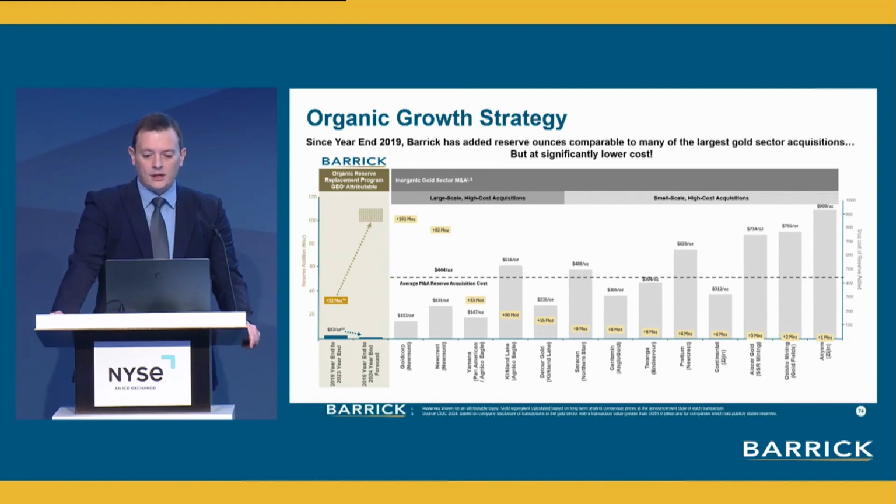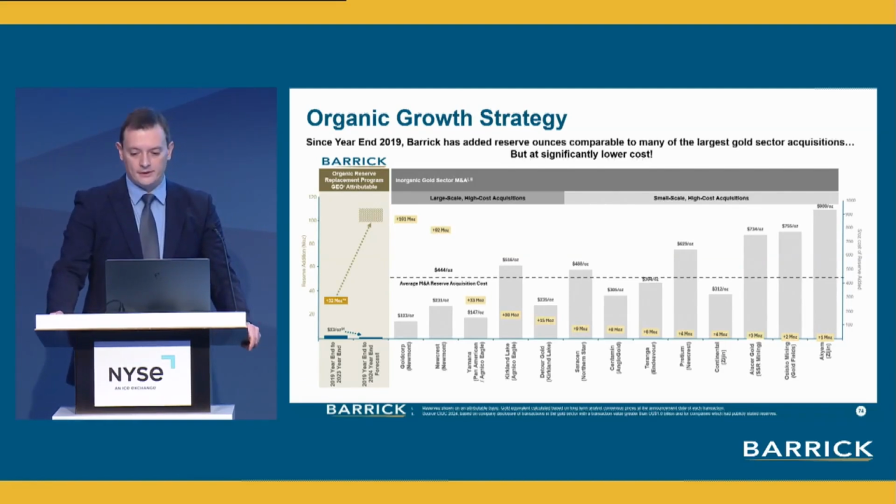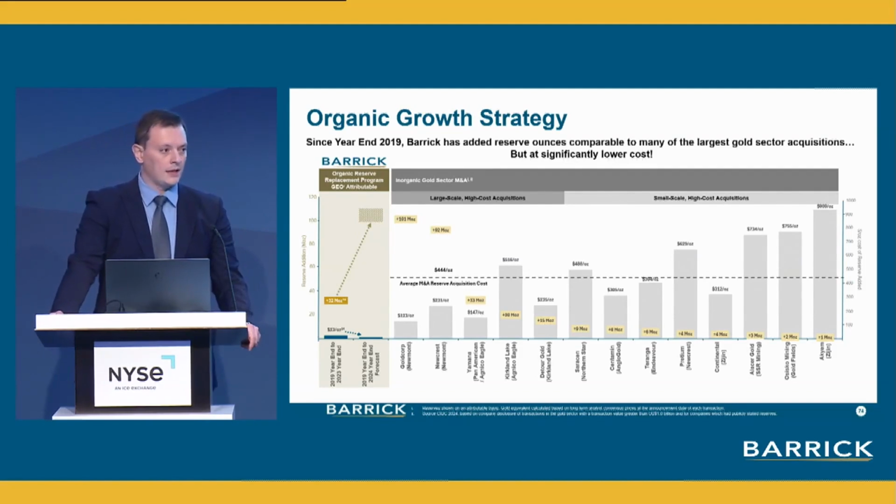This slide illustrates the comparison of the results of our strategy relative to recent industry M&A transactions on a dollar per ounce basis. And as can be seen clearly here, the return on investment delivered by the Barrick strategy is exponentially higher than all other recent M&A transactions.